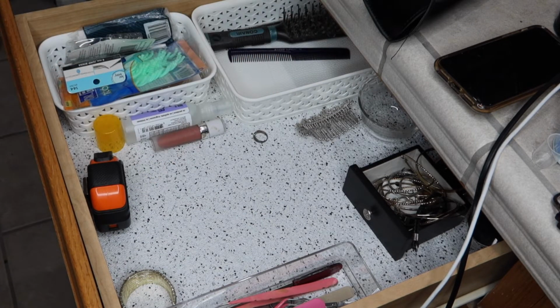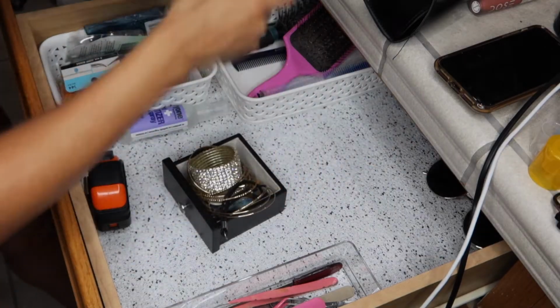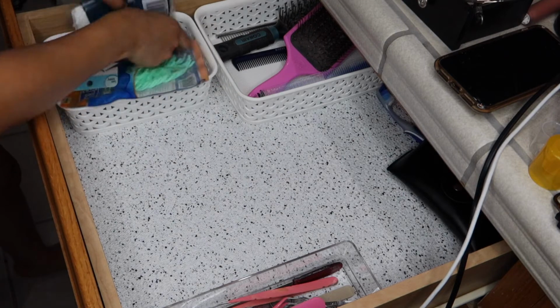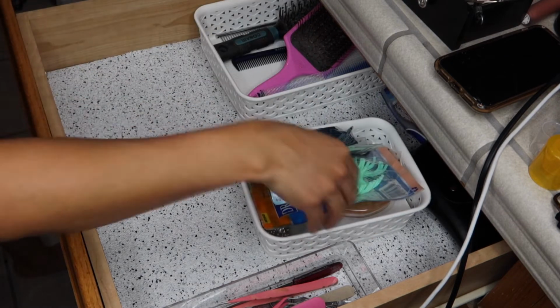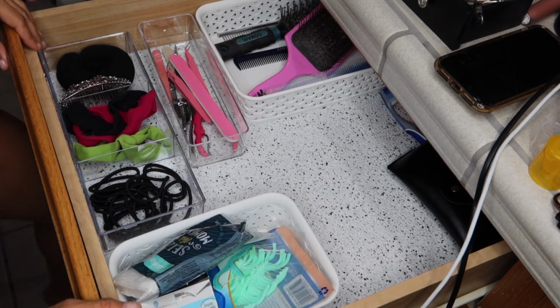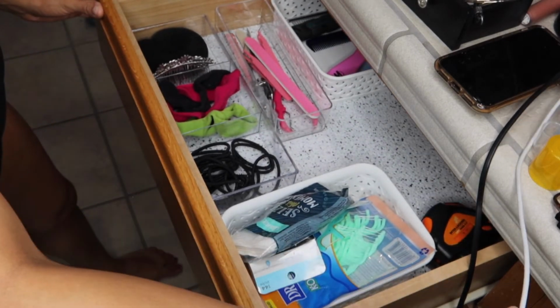I have this little acrylic bin that I keep our brushes and combs in. These are travel stuff, and then in here I just put a bunch of floss and random little things like that, and then I also had my nail section. So that one was quick and that one was done super fast.